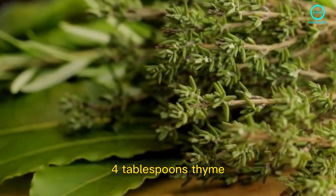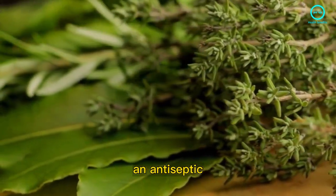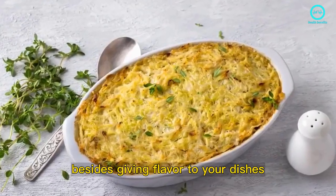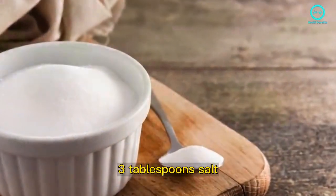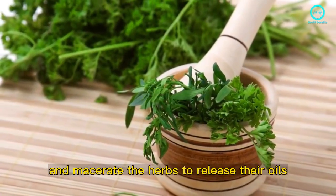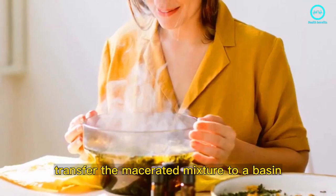4 tablespoons thyme. An antiseptic, antiviral, and suppressant. It has many other uses besides giving flavor to your dishes. 3 tablespoons salt. Mix all ingredients and macerate the herbs to release their oils. Transfer the macerated mixture to a basin.